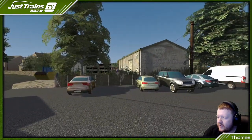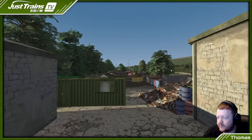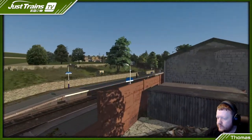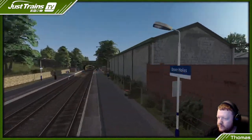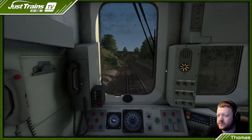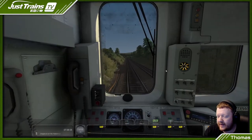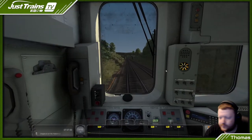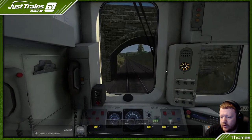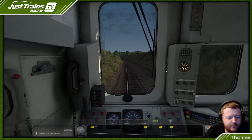So the route was developed for us by Nick, who did the Hope Valley as well. So the same style of route building throughout. We are just slowing down for the 45 mile an hour drop. It then actually drops to 20 as well. There's a tunnel it goes through, which is rather tight on the curve.